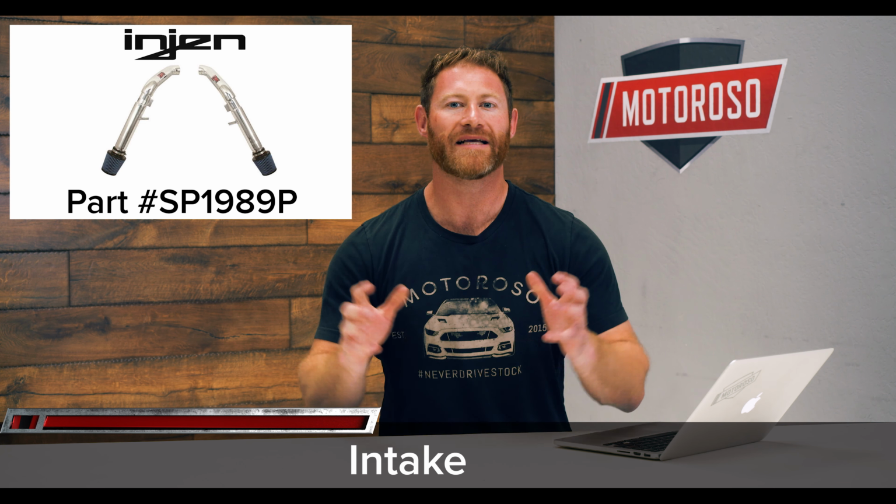Now, if you need to stay California legal, you're gonna need to go with short tube headers and get a high flow cat. Catalytic converters are the most restrictive part of any exhaust system, so those high flow cats are gonna allow you to move more gases through, gain up to 16 wheel horsepower, and very importantly for people that live here, remain California compliant.